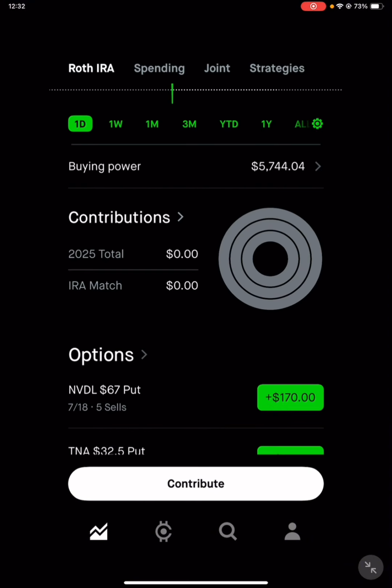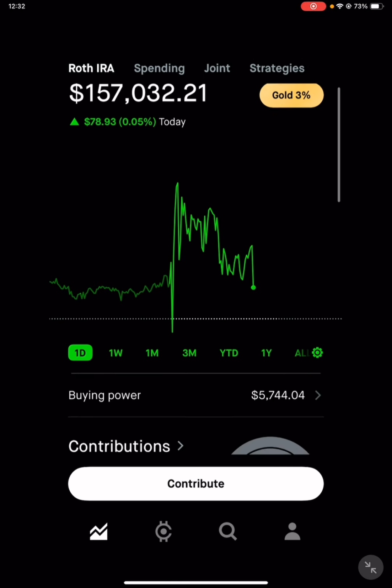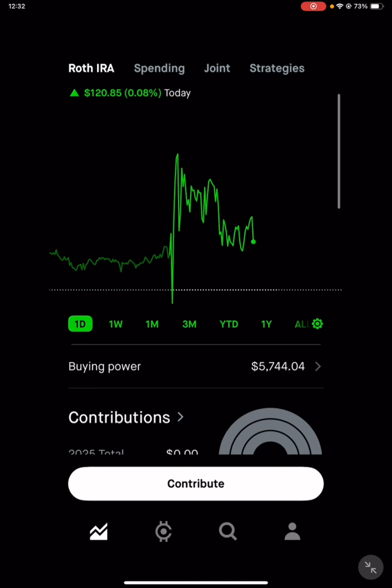Hopefully I can max this out back to a Roth IRA from the traditional in the next month or two. Just waiting on the last couple things, and we'll max that out. But I want to hit the $160,000 goal first before we add any more money there. So this is where we're sitting as of right now.